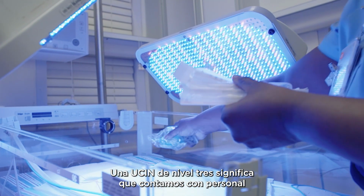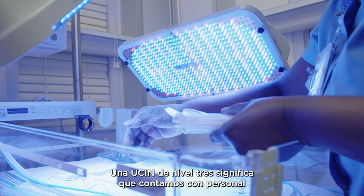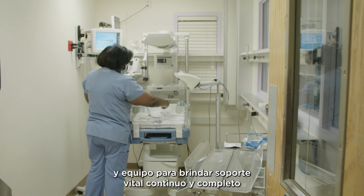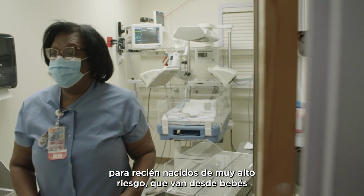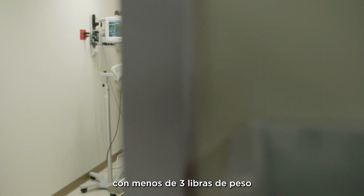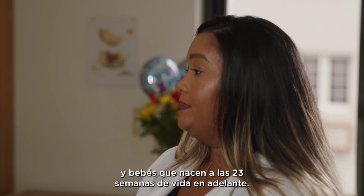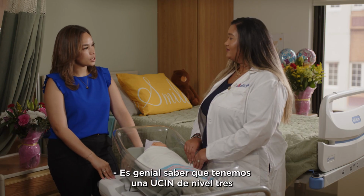A level 3 NICU is a designation, which means that we are organized with personnel and equipment to provide continuous life support and comprehensive support for extremely high-risk newborn infants, ranging in babies who weigh less than 3 pounds and babies who are born at 23 weeks of life and up. It's really great to know that we have a level 3 NICU here for our mothers.